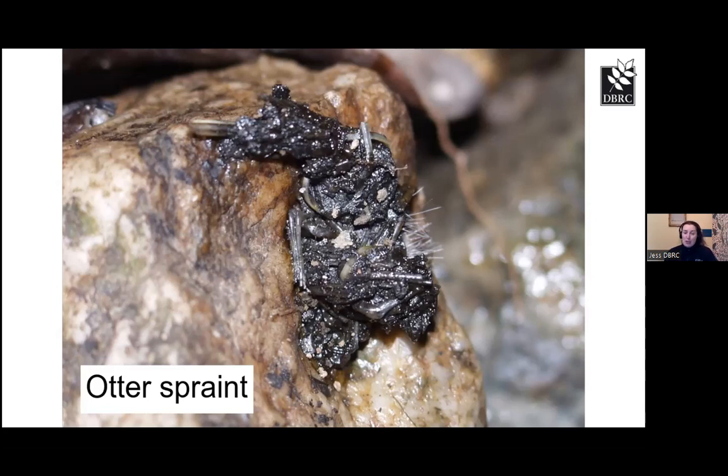I mentioned before that mink droppings are really quite unpleasant. You might find those as well next to watercourses. They are typical mustelid ones, really twisty, and a mink will eat pretty much whatever it can find. So there'll often be bits of hair in there as well, and they really do stink. They're quite unpleasant.